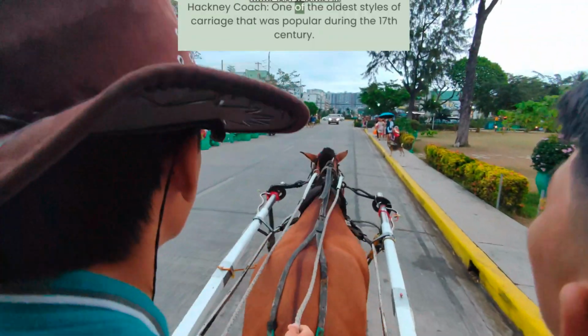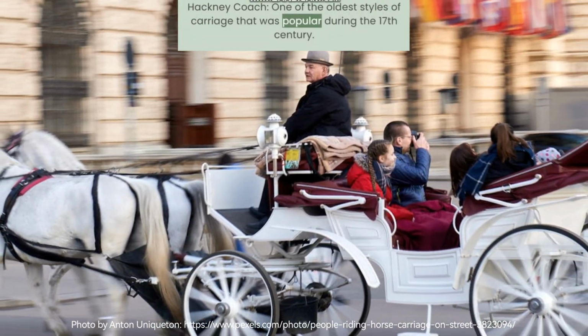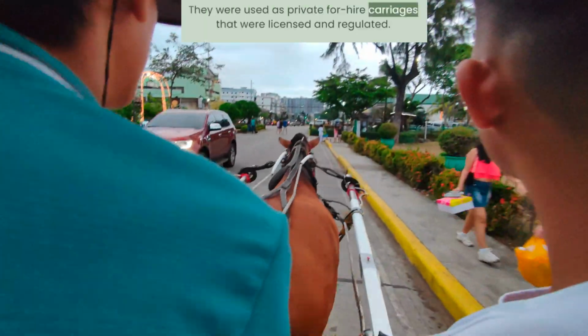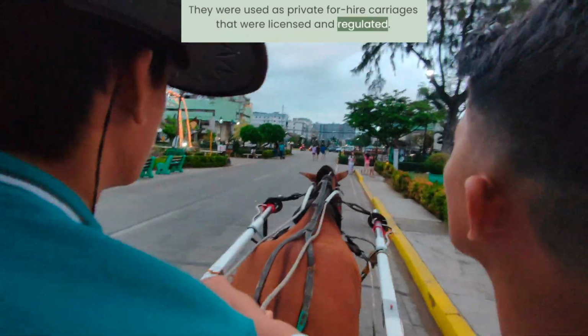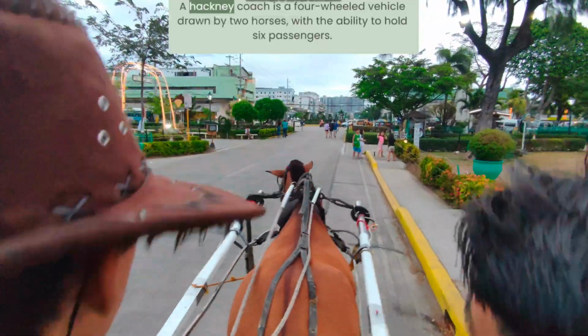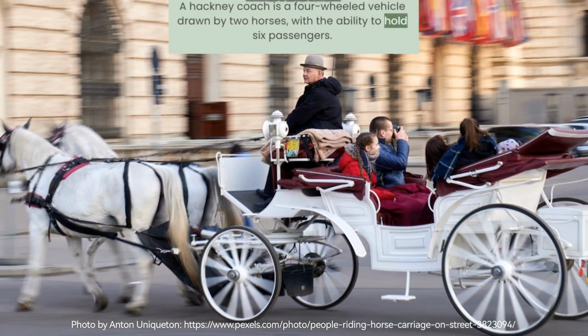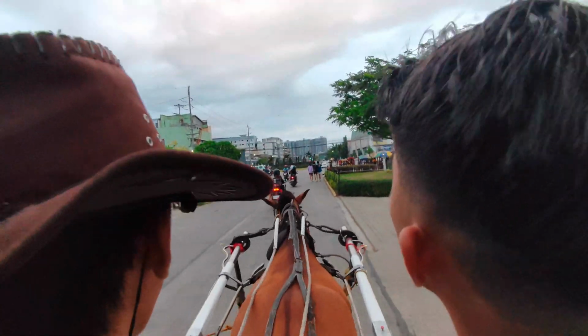Hackney coach, one of the oldest styles of carriage that was popular during the 17th century. They were used as private for-hire carriages that were licensed and regulated. A hackney coach is a 4-wheeled vehicle drawn by 2 horses, with the ability to hold 6 passengers.